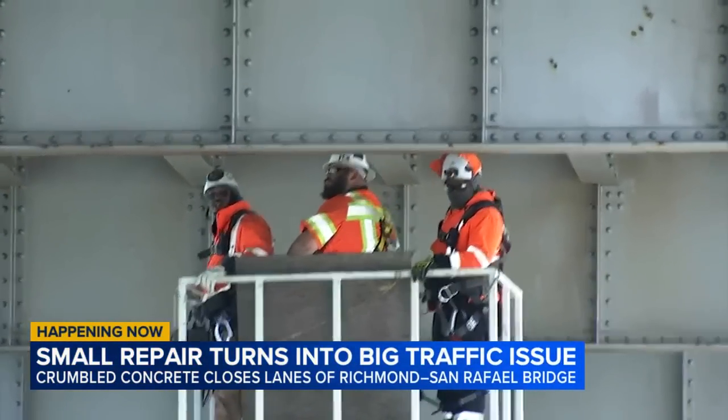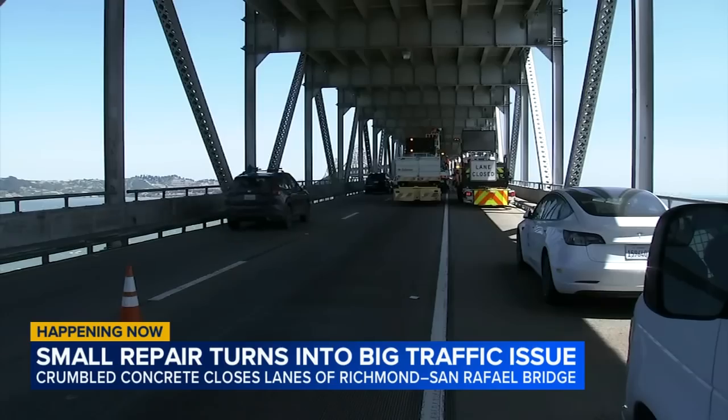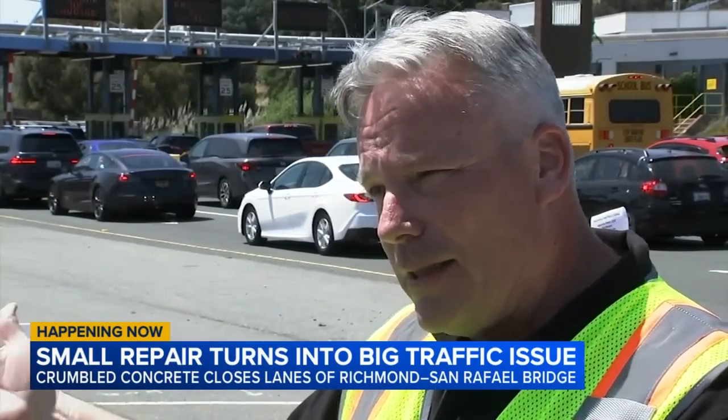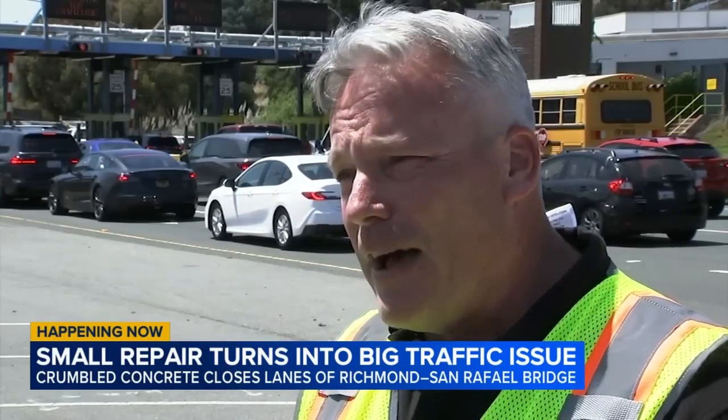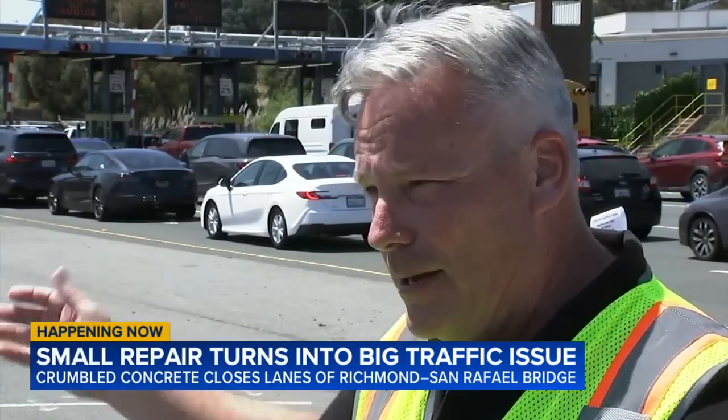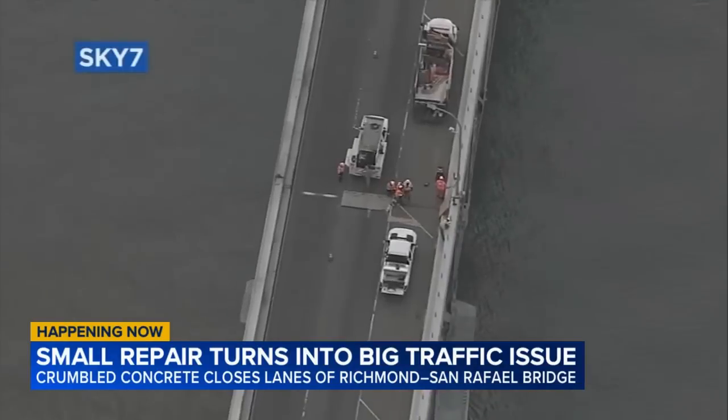Caltrans explaining to us a short time ago what kind of repairs need to be done here. They'll be cutting that concrete out shortly. Then they'll be placing formwork on the lower portion of the bridge. That's why you see a scissor lift out there right now. That formwork will be up. They'll go ahead and make the pour. It's going to take 4 or 5 hours for the concrete to set up, so we're not going to have the upper deck all the way back open until later tonight.